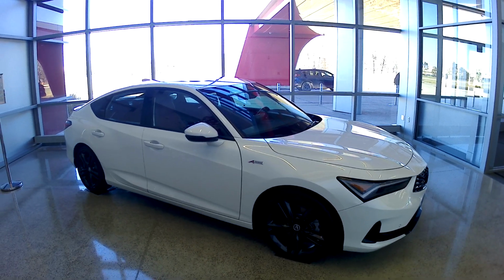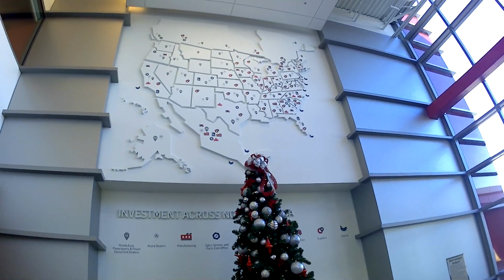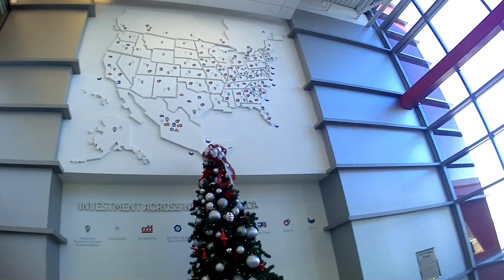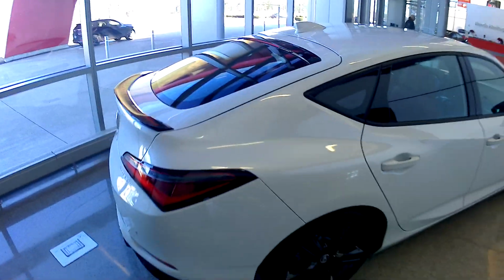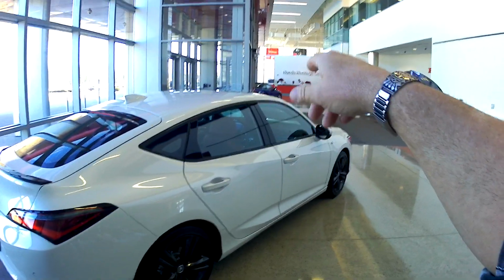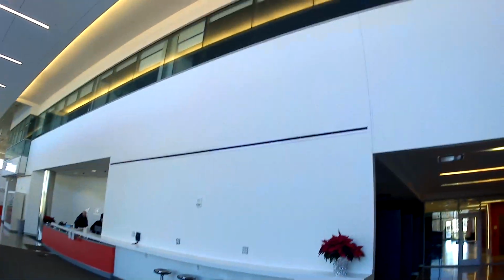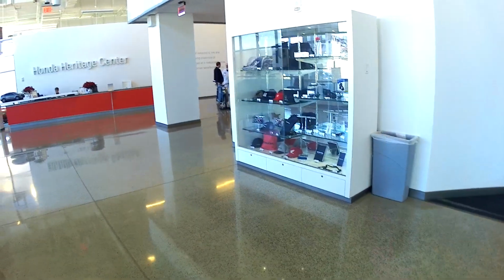A 2023 Integra in white. A map of the North American facilities throughout Mexico, Canada, United States, from east to west coast, from sea to shining sea. The beautiful thing is, this is the 2023 Integra, and they have a brand new 25-year-old Integra from 1998, which is sought after as the movie set car from Fast and the Furious, and this was the color to have in '98. It has a purplish pearl in the paint. This is the Honda factory merch.